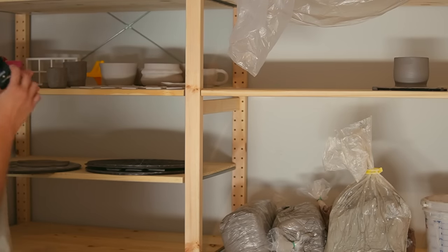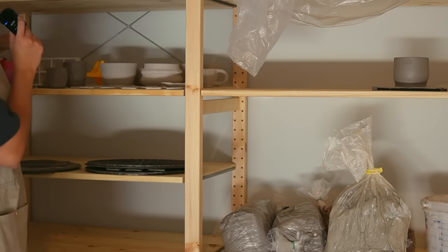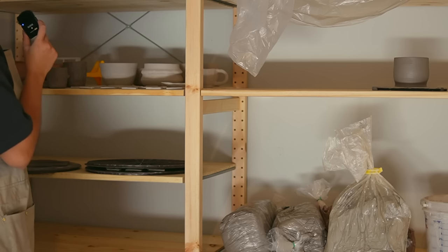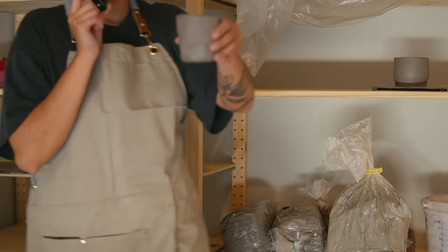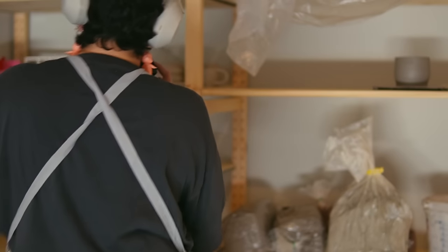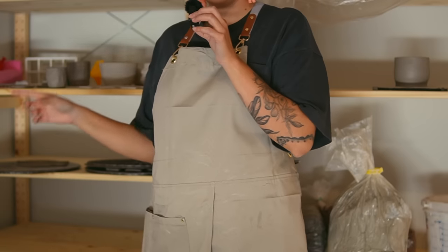So I have not spent that long here, but I made a few things. So I made some hand-built jars. Let me show you very quickly. This, and then the lid has little fishies on the grip.